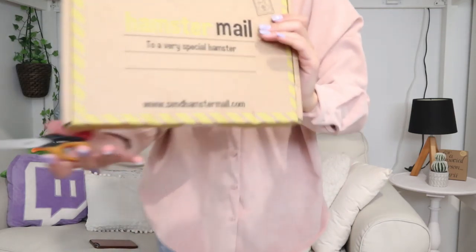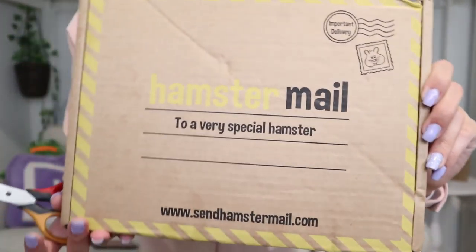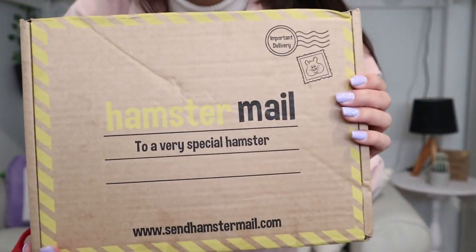By the way, the box is so adorable. Look at this, it's so cute. I love it. It's like an actual hamster mailbox. Do you guys want to see it before me? Okay, I'll let you guys see it before me. Ta-da!